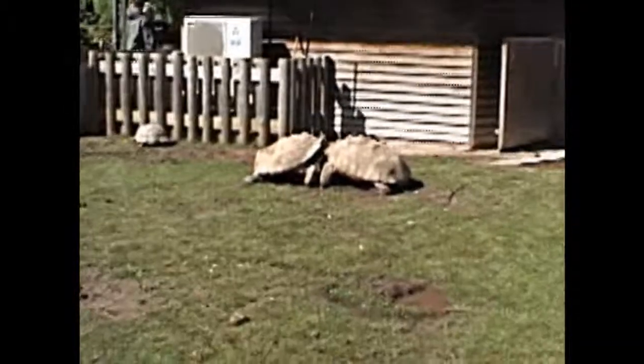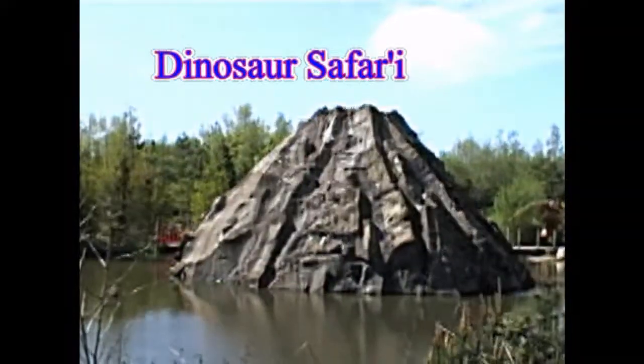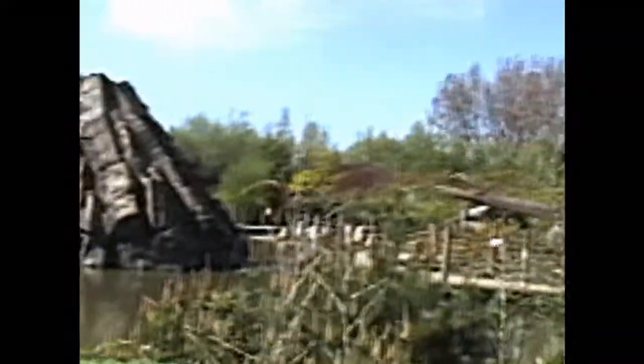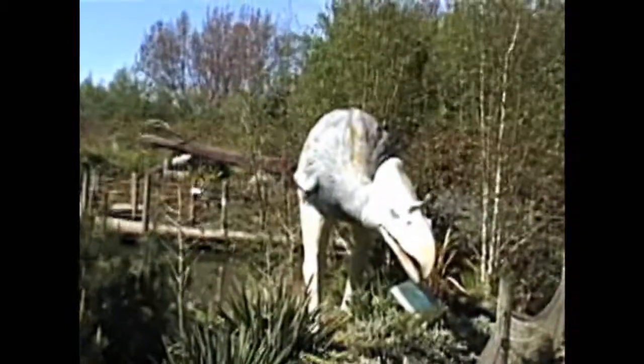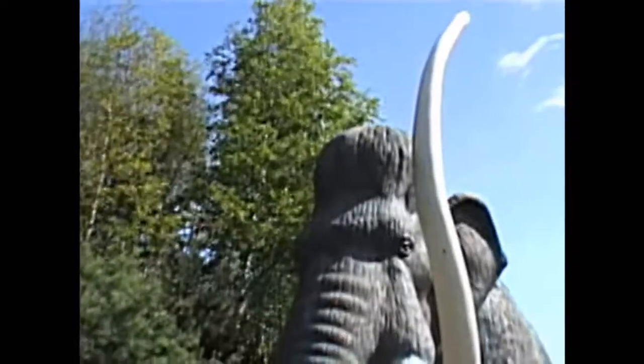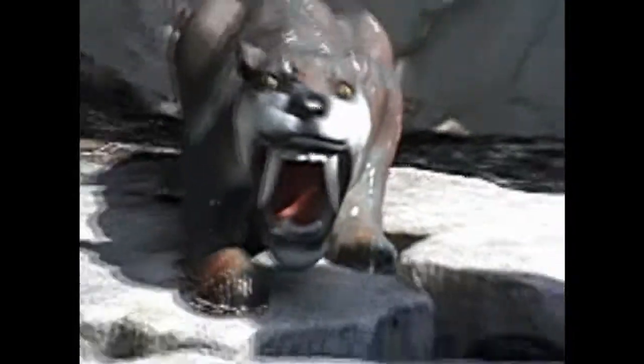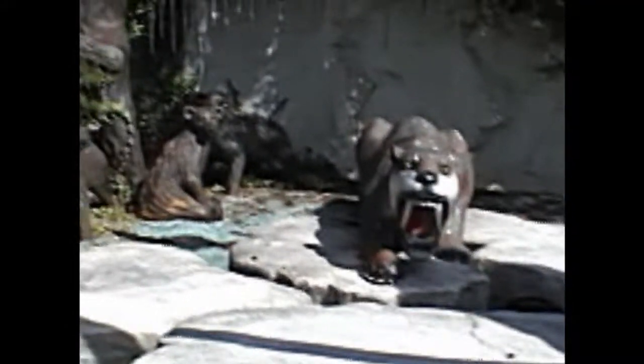Welcome to Blackpool Zoo. The zoo opened in 1972. The site had previously been Stanley Park Aerodrome. 2005 saw the opening of the Dinosaur Safari, a walkthrough exhibition featuring models of 32 life-size dinosaurs around the trail.